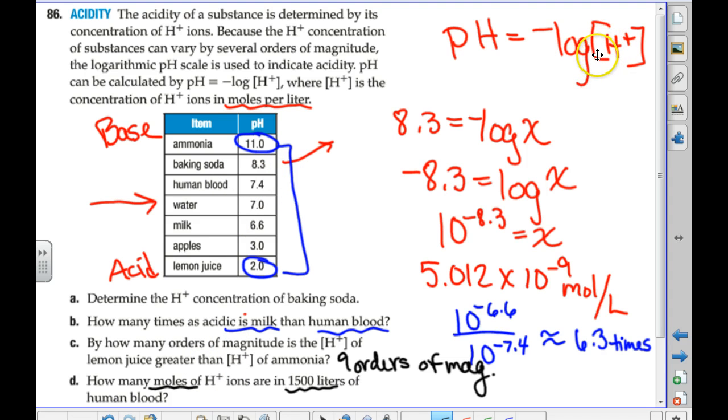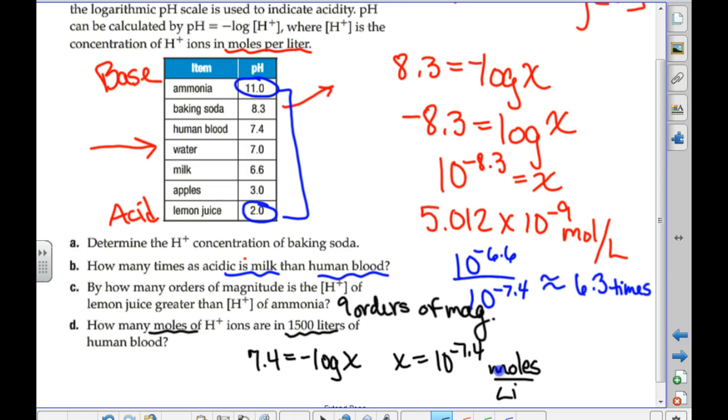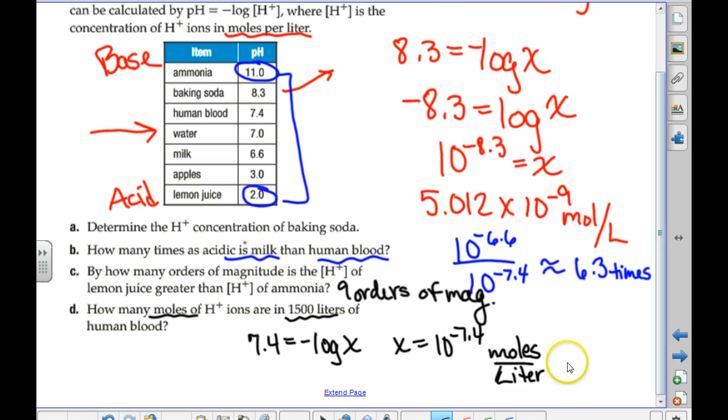We put it in here, 7.4 equals, so that becomes 10 to the negative 7.4. Okay, and that's how many moles per liter. So what are you going to do with that number to just get moles? Science people, if you have moles per liter, what are you going to do to get just moles? Multiply by liters. Thank you very much.